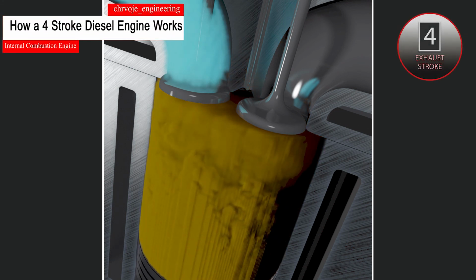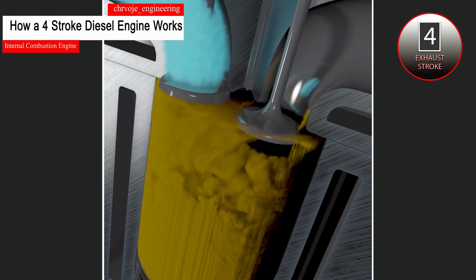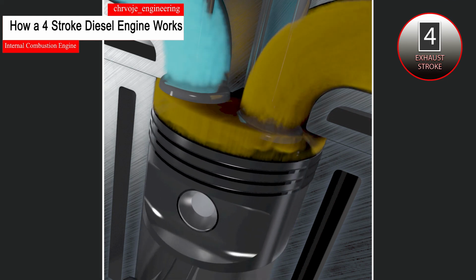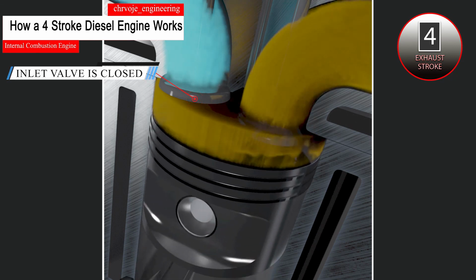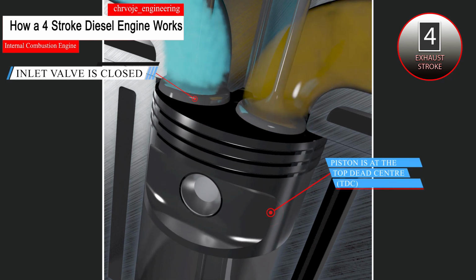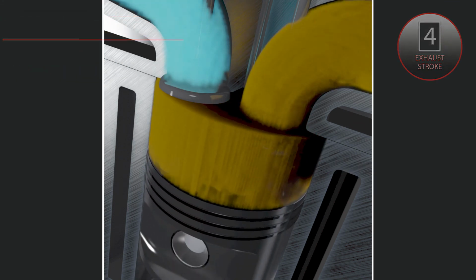At the end of the power stroke, the exhaust valves are open to exhaust the burnt-out gases of the cylinder. During the exhaust stroke, the inlet valves will remain closed. In this stroke, the piston starts moving from the bottom dead center, BDC, to the top dead center, TDC, and sweeps all the burnt gases from the cylinder into the atmosphere. With this, the exhaust process will be completed.